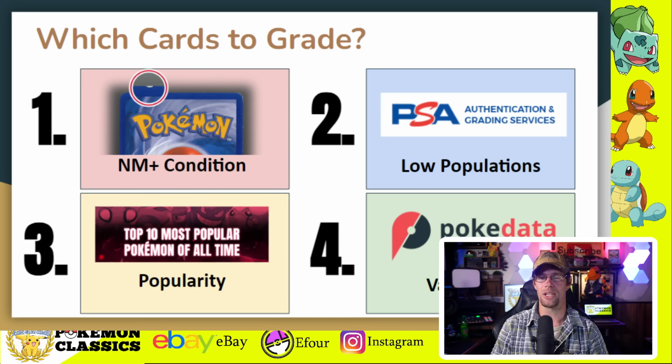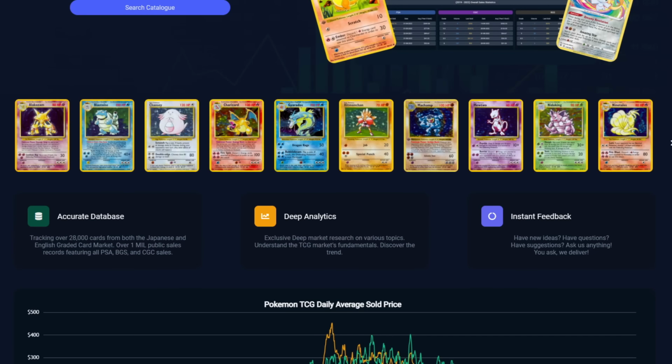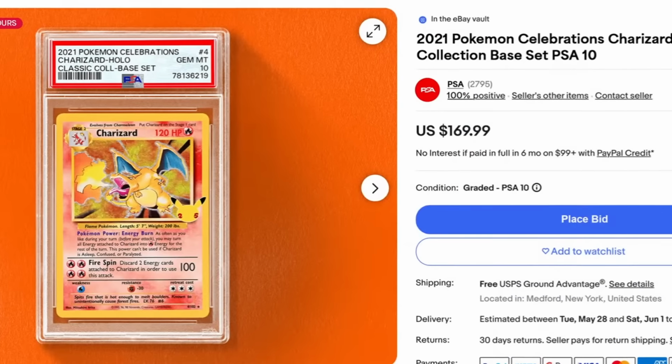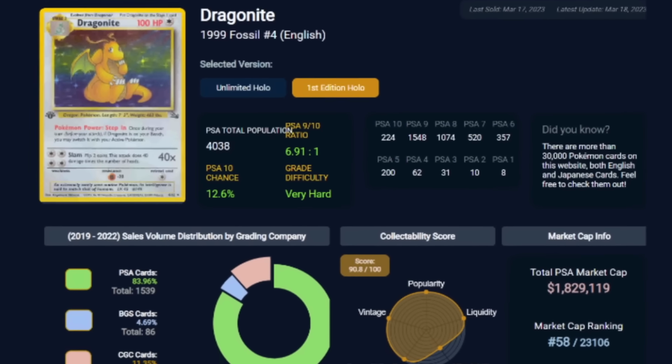There are some great tools out there for looking up market trends, researching prices, population data, and a whole lot more. A few of the websites I would personally recommend for raw cards: look at TCGPlayer and eBay. You can look up recently sold listings to see how much your cards are currently worth and if there's going to be any added value to having them graded. For graded cards, you can do the same thing through websites like PokemonPrice.com, PSA, as well as TCGfish and PokeData.io.